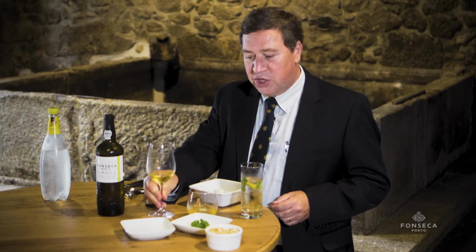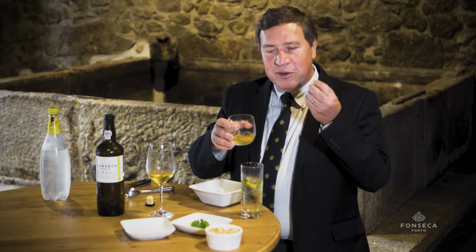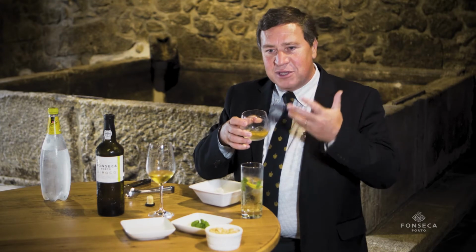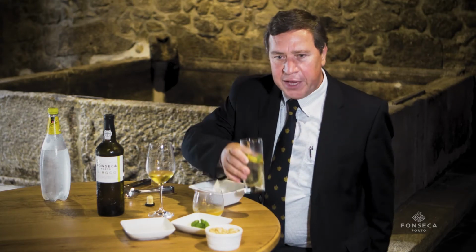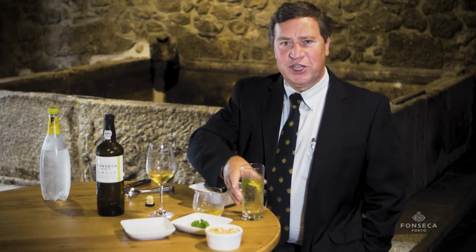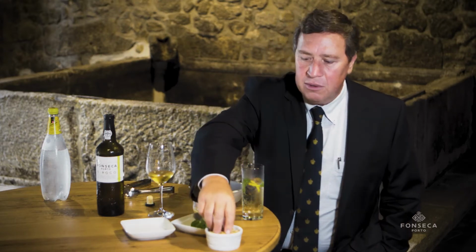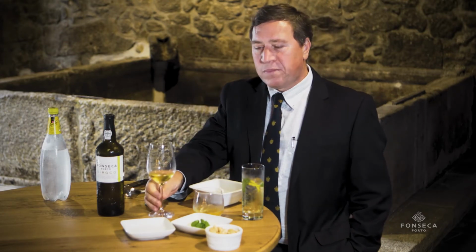So, Fonseca Siroco dry white port, three great combinations for different occasions, different tastes. On its own, chilled, Siroco on the rocks with a bit of orange peel. As the ice melts, it just makes it continually refreshing. The orange gives us citrus zest, which is delicious. And white port and tonic, a long drink, doesn't have the same alcohol as the gin, so it's really nice to drink without having too much alcohol in it, or with some delicious dried roasted almonds from the Douro. Cheers.